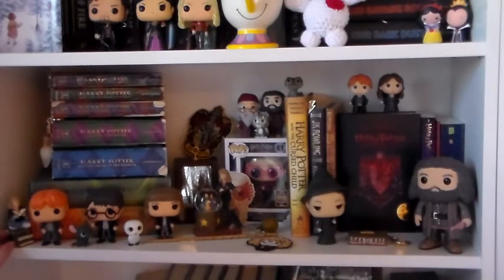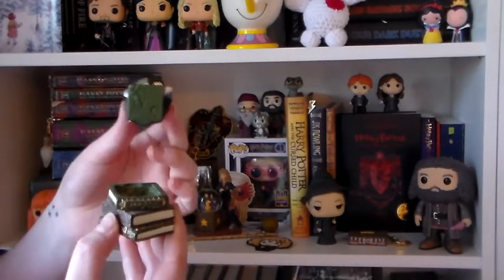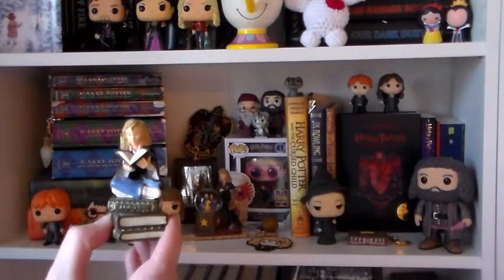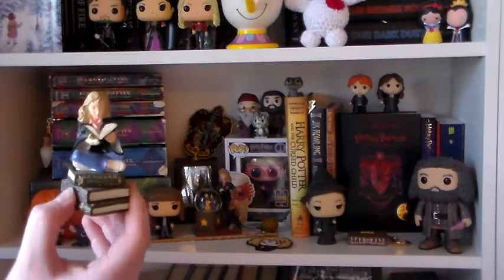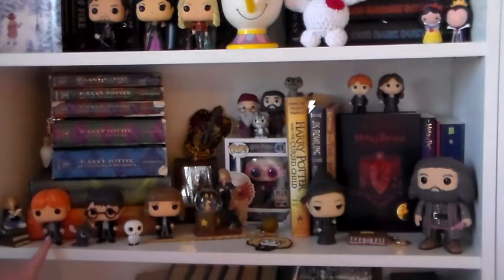Right over here in the corner, I have this very old Hermione Granger little trinket box. It opens up and there's a little charm of books on the inside. I've had this ever since the very first movie came out when I was a little girl, because Hermione's always been my favorite.